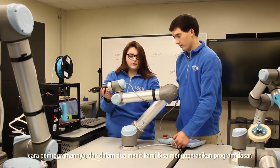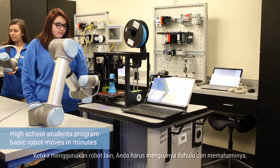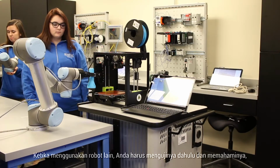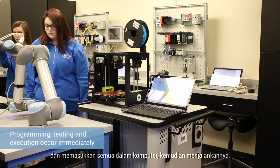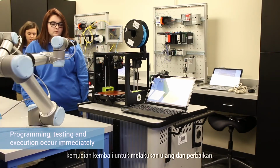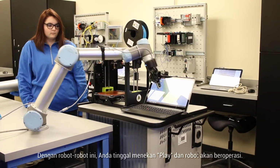The UR robots, we came in and we sat down and Mr. Hammock showed us how it works and how you program it, and within 2 minutes we had a basic program running. With the other robots, you have to test it and figure it out and put it all on your computer and then run it and then go back and redo it and fix it. With these here, you can hit play and it'll run through it.